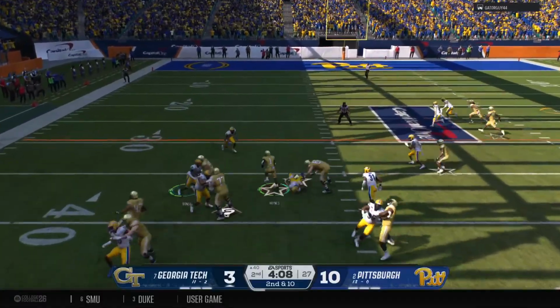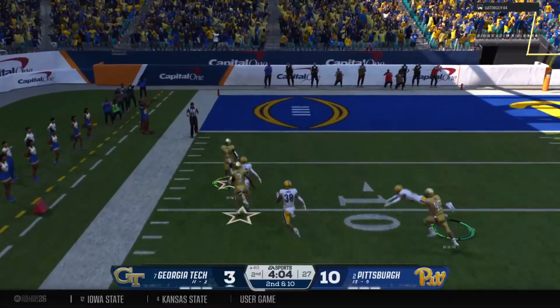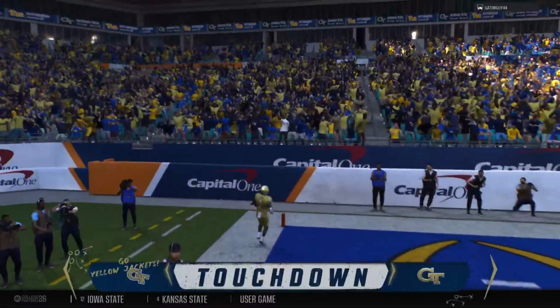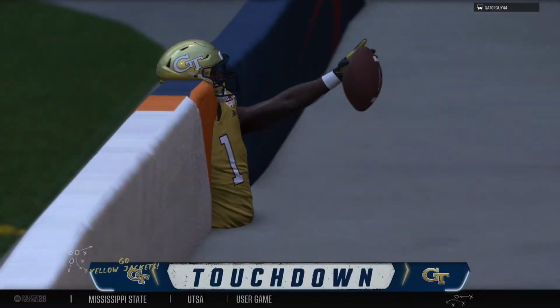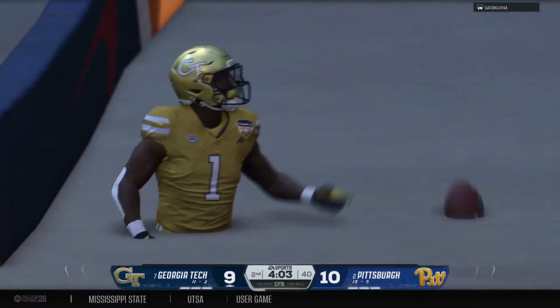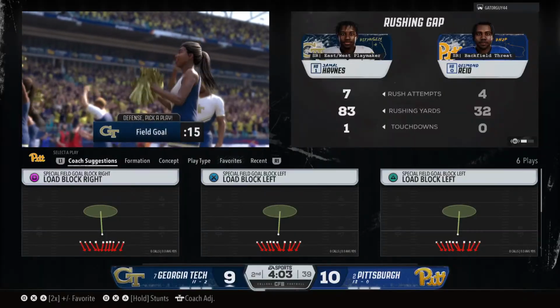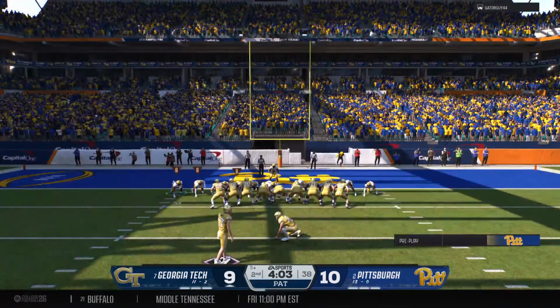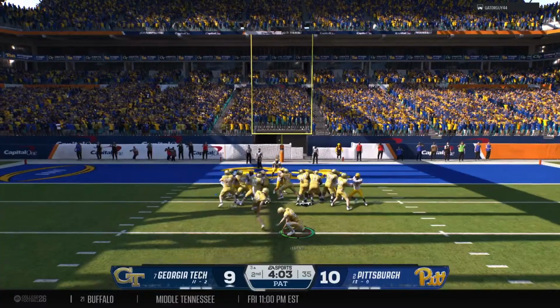And there's the handoff. Gets some space around the 30. Here he goes. No stopping him on that run. Touchdown, Georgia Tech. Well, this is what this running back brings to the table for this offense. He's always one touch away from a huge play. And here he gets the ball, gets some space, and from there, no one's going to catch him on his way to the end zone.